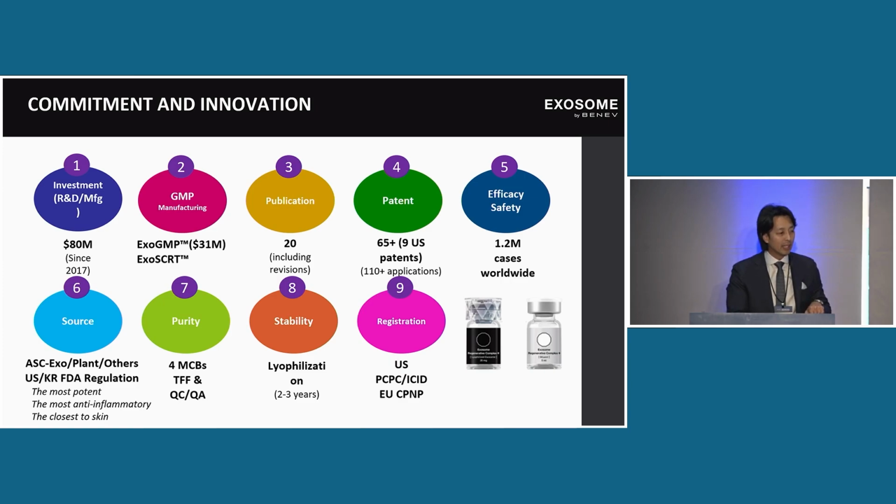We've had over $80 million invested in our R&D and manufacturing, $31 million invested in our world's first and largest GMP exosome manufacturing facility, 20+ publications, right? We went from 4 to 9 US patents. In terms of safety and efficacy, we have over 1 million cases worldwide where we show we're really improving the lives of our patients. In addition, we show stability in terms of our lyophilization technique, and we have our product registered here in the US and the EU, registered with the PCPC, and granted an INCI name.